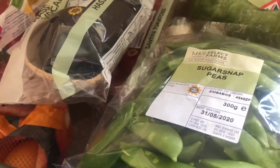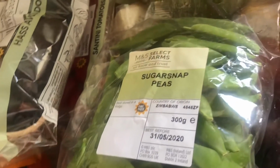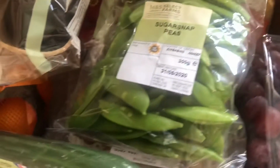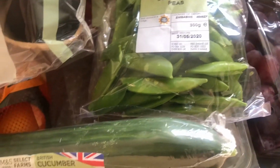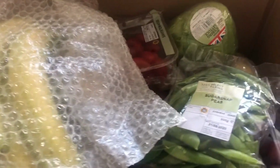There it is. Carrots, potatoes, onions, 2 lots of peas, and that is it. So yeah, that's the entire box. It was £25, as I said. I'm definitely going to order this one again. I'm more than happy with the contents of this box, and I definitely think it's worth it.